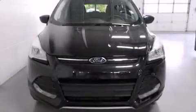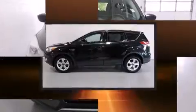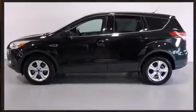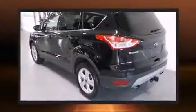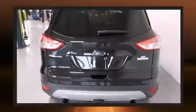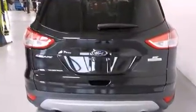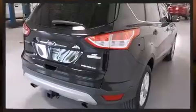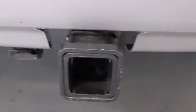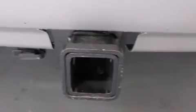Sensibility and practicality define the 2014 Ford Escape. With fewer than 35,000 miles on the odometer, this four-door sport utility vehicle prioritizes comfort, safety, and convenience. It features a front-wheel drive platform, an automatic transmission, and a 2-liter four-cylinder engine. The engine breathes better thanks to a turbocharger, improving both performance and economy.